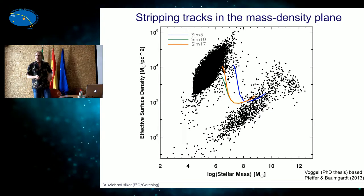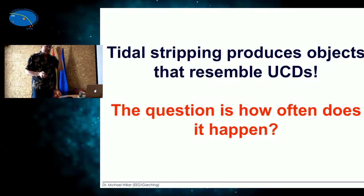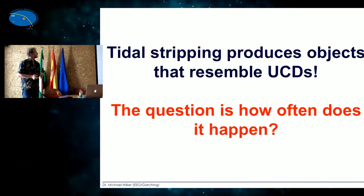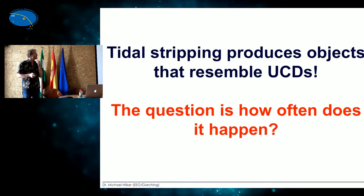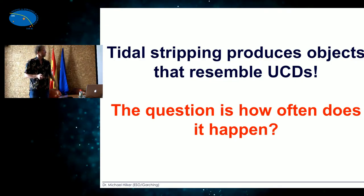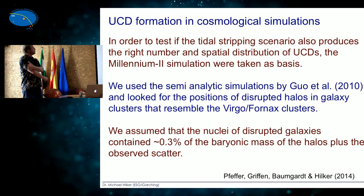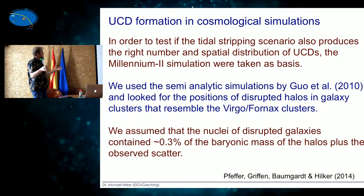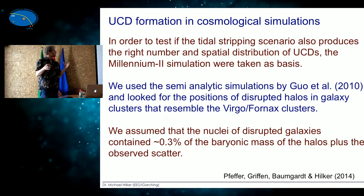Okay. As I explained already, we have a lot of these UCDs in clusters around, so we can ask the question, how often does it happen, really? Is this process the dominating process to build these UCDs? And what we did there, together with my student Joel Pfeffer, we took the Millennium simulations, one of these big cosmological simulations. We looked at a typical cluster environment.